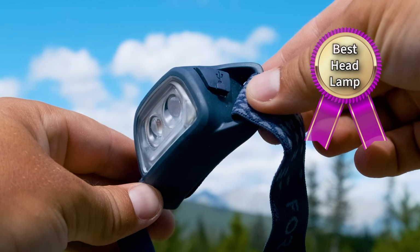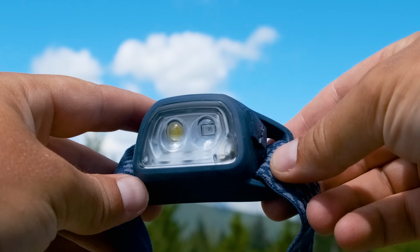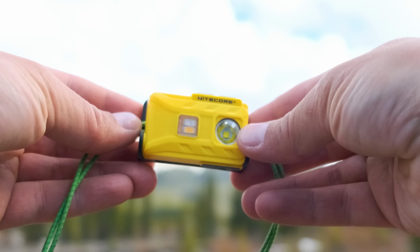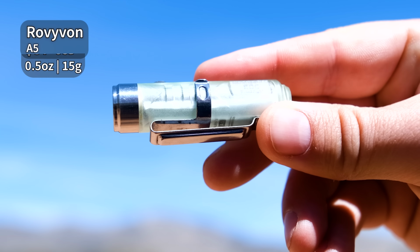The best headlamp award goes to just a generic rechargeable Decathlon headlamp. These things can be had for under $10, so really affordable. They're gonna work well. If you wanna invest a little bit more, then maybe take a look at the NU25 line or a flashlight from Rovivon.